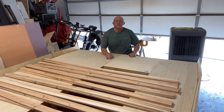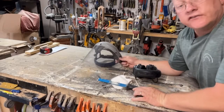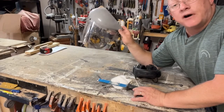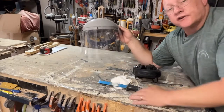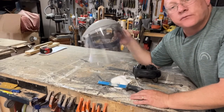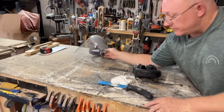Let's talk about some of the safety items that I commonly use. Well, as I said, I always use one of these full face shields. I buy these on Amazon. I replace them frequently because the plastic on them gets dinged up or dirty or so forth. And if I recall, they typically run about 15 or 20 bucks. Probably the best 20 bucks that you'll spend.